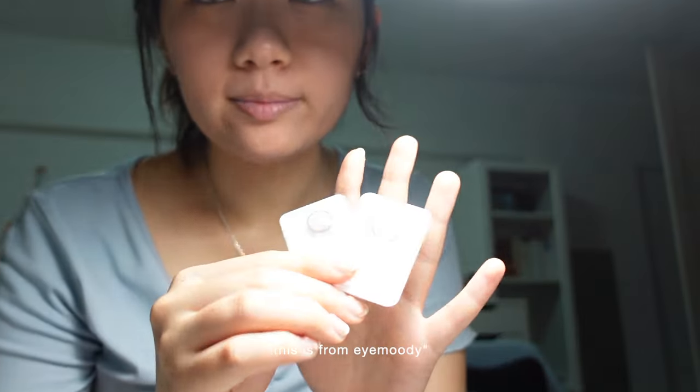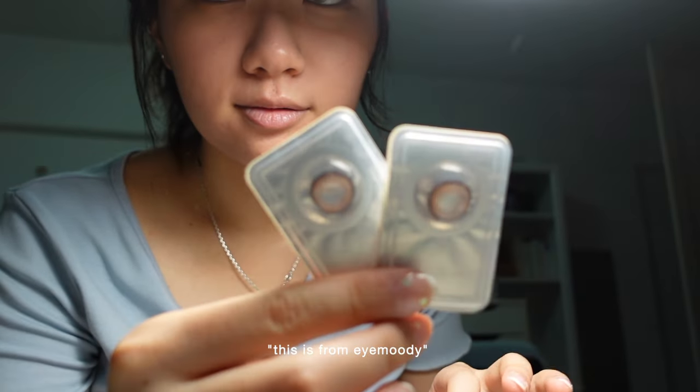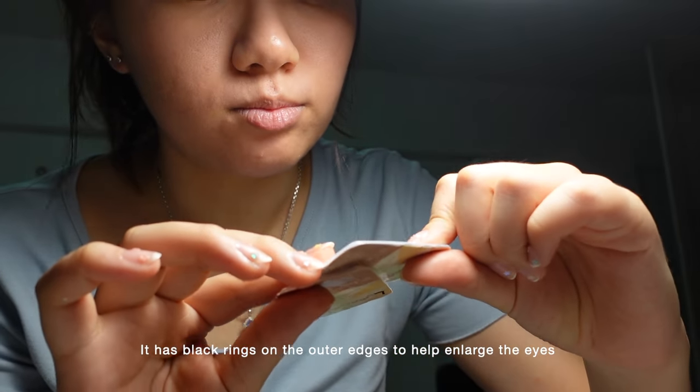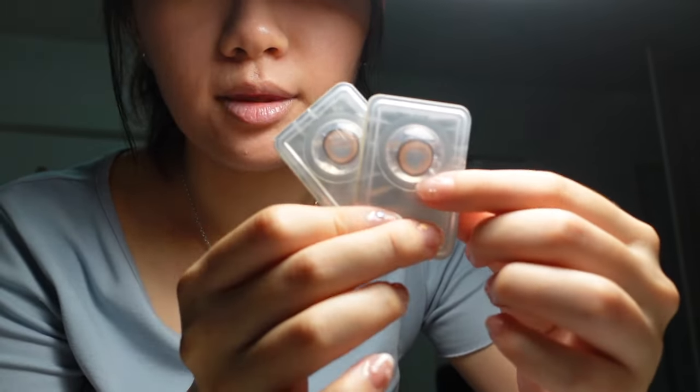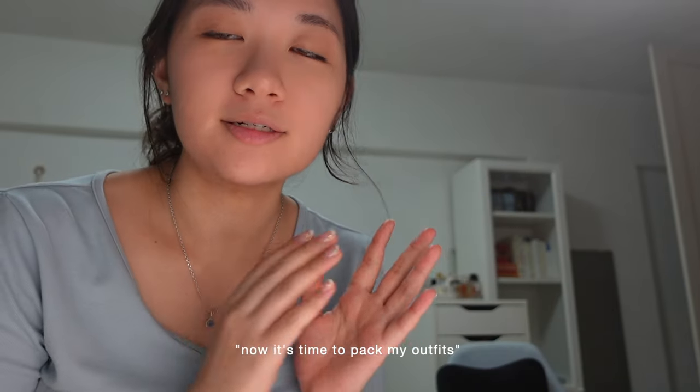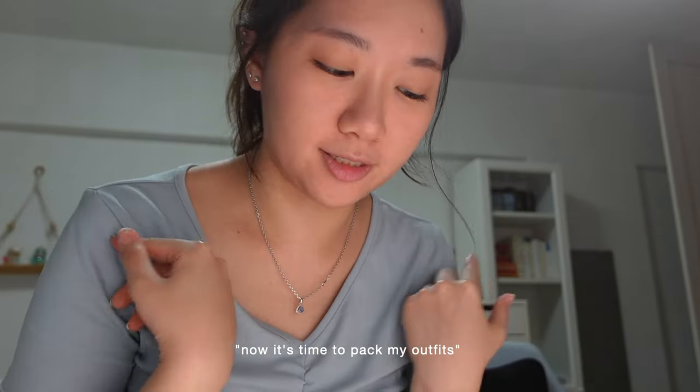This one is from iMoody. It has this black ring outside, and then in the middle it's more of a gradient brown. Let me just keep this and then continue packing. Now it's time for my outfit.